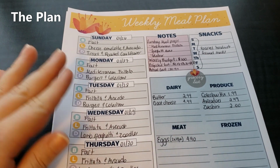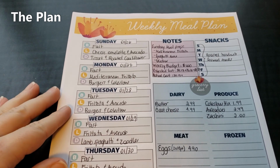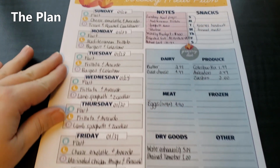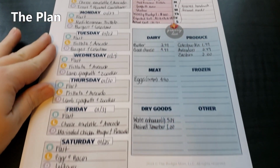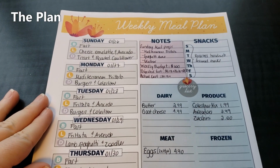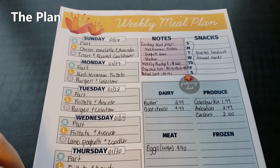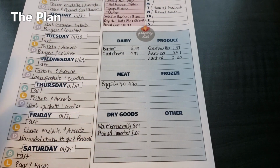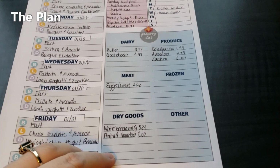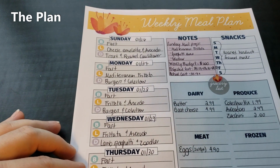I decided to switch up how I was planning my meals this week using this tracking document from the Budget Mom. You can see at the bottom here. This is one of the free resources that have come out in her weekly newsletters, and I just thought I'd give it a try. I like how it is laid out by day, and then also for the grocery list, it does divide it into the different sections of the grocery store. So we'll give it a try and see how it works out.